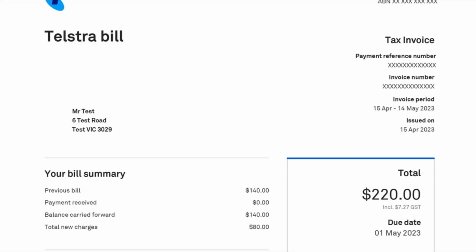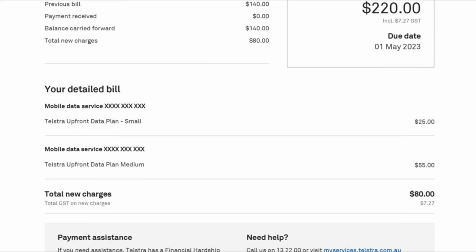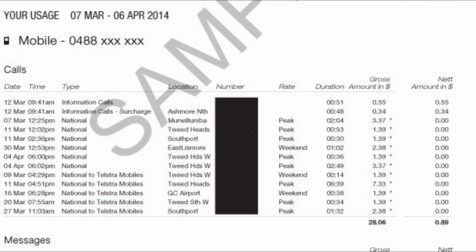Now, firstly, there's my bill summary. Then there's the details of the bill. But once upon a time, I used to be able to see all the mobile calls I made and all the hardline calls I made. The new bill doesn't seem to have that.